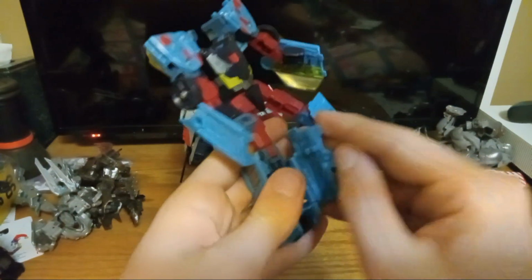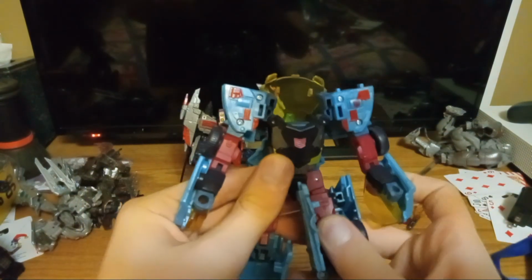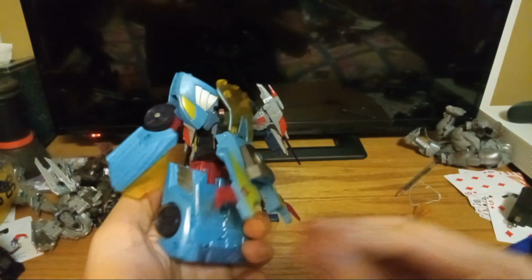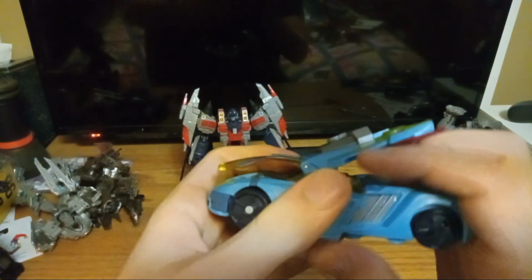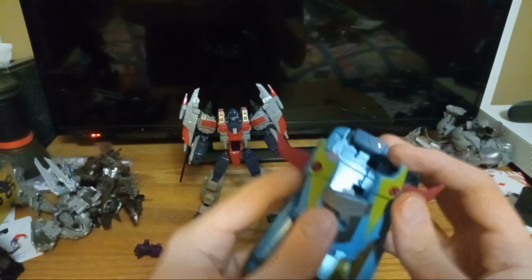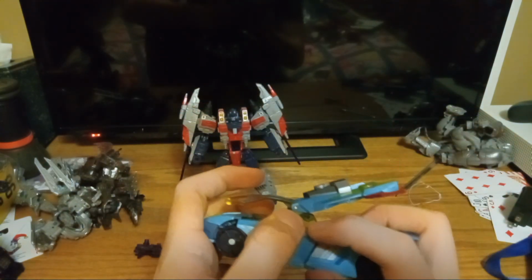And then you do the Combiner Wars Aerialbots thing and just tuck the legs in on themselves, which I think works fantastically. And then just tab those together. Now for the top, you're going to take the shoulders and collapse them in on each other, and then bring the arms down, and they'll just tab in. Oh wow, yeah, just tab in like that. And then the backpack that you had before.